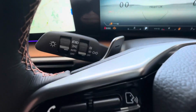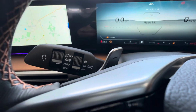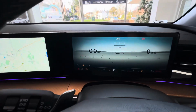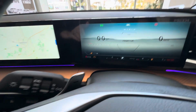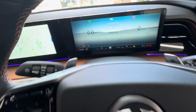And on this side, you've got your indications, high beam assist, which basically means you can push this button stalk forward, puts high beam assist on. The little camera in here will then spot the road in front of you, and if there's any lights on any cars that's coming towards you, it will dip your high beam down for you as you go along.